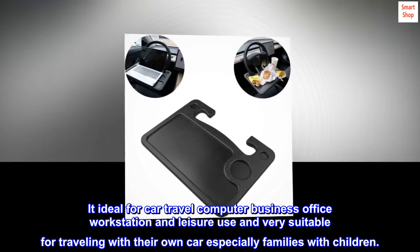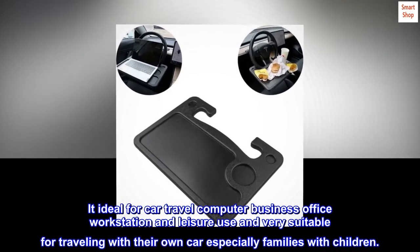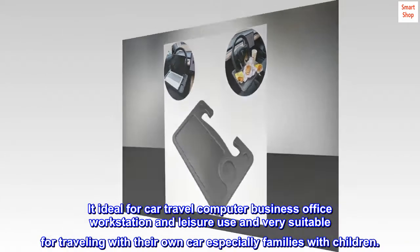It's ideal for car travel, computer, business, office, workstation and leisure use, and very suitable for traveling with their own car, especially families with children.